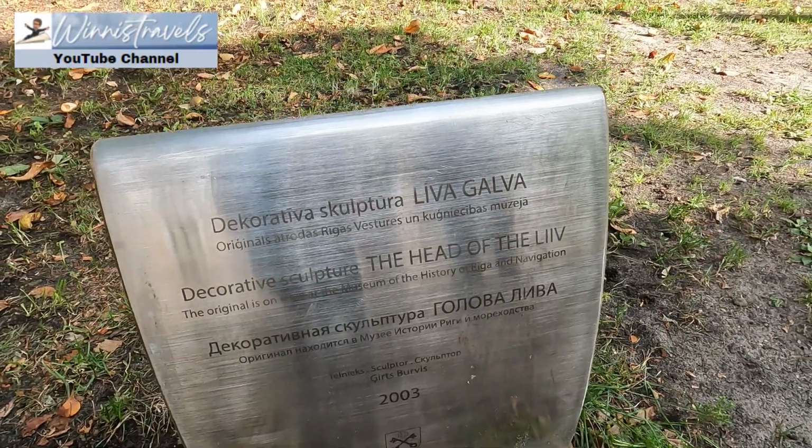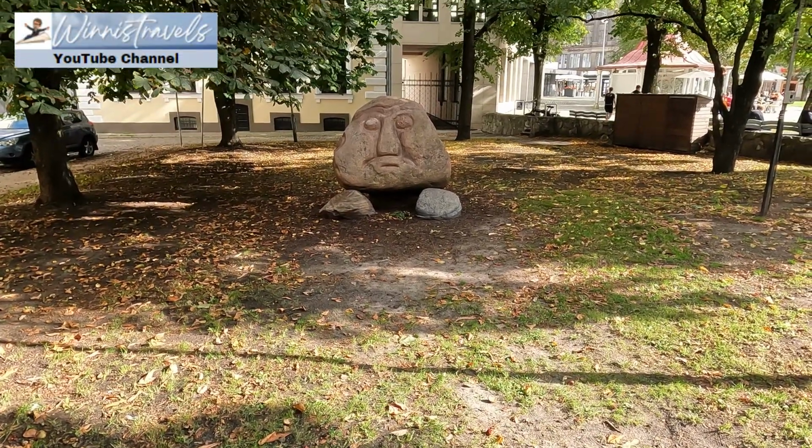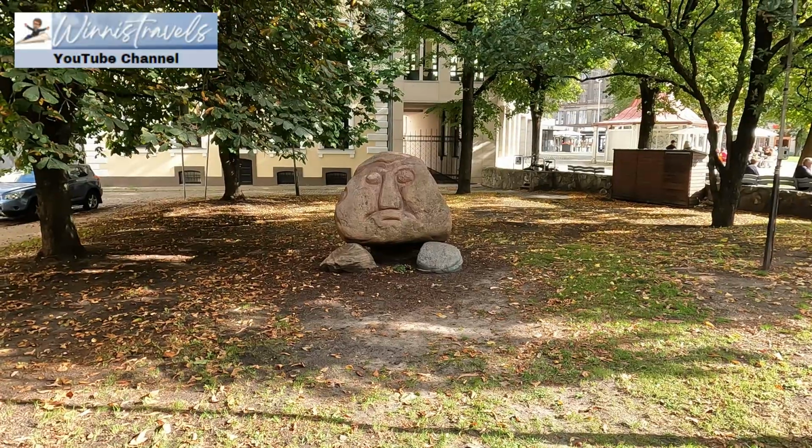Found a pure stone on his field, but it was all covered with moss, grass. When he started cleaning it, this face appeared. And no one knows how old.